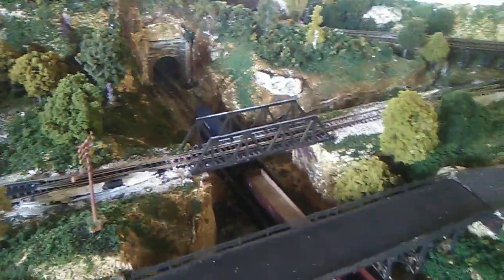As our train goes through the triple bridge crossing, we have the passing siding behind the ridge. We have the original passing siding that I modified from the original plan. And we have a third track that we can use for a passing siding here in the yard.